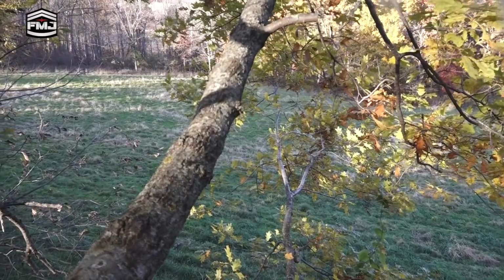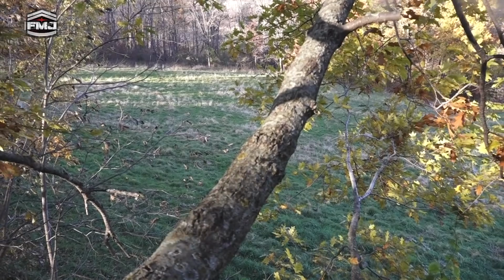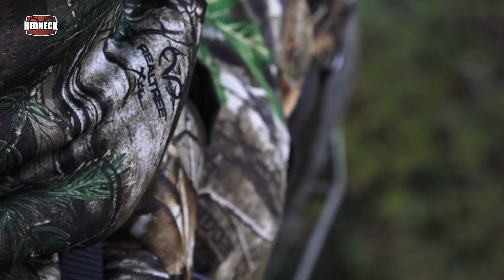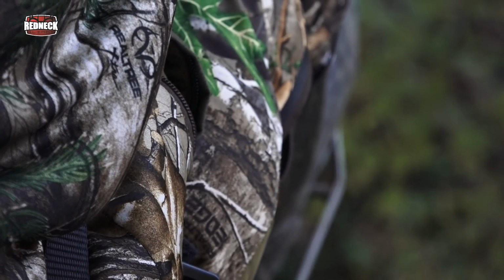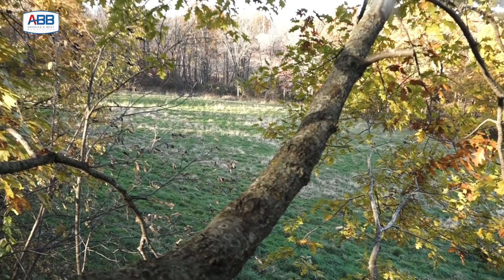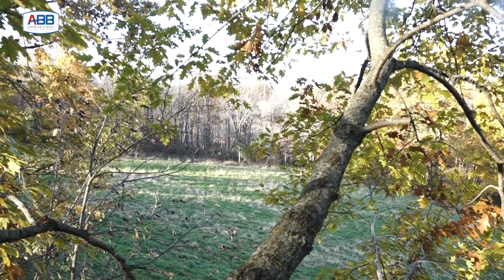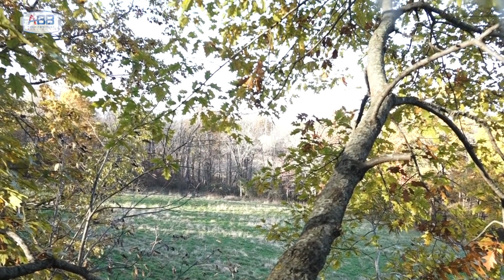Came out this morning and had really good luck and saw a lot of nice bucks and a lot of does. So today we are doing a hanging hunt, and we put a stand over a clover plot that is in between two funnels. So the wind is not in our favor, but hopefully tonight the wind switches and we have some luck.